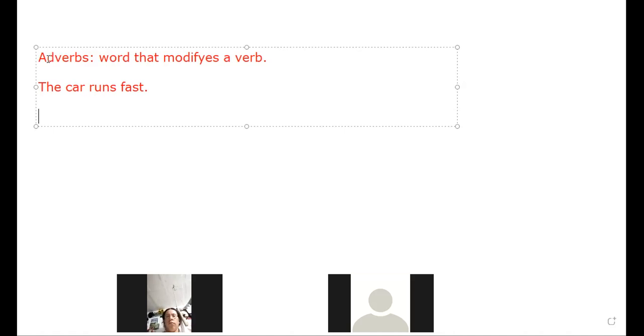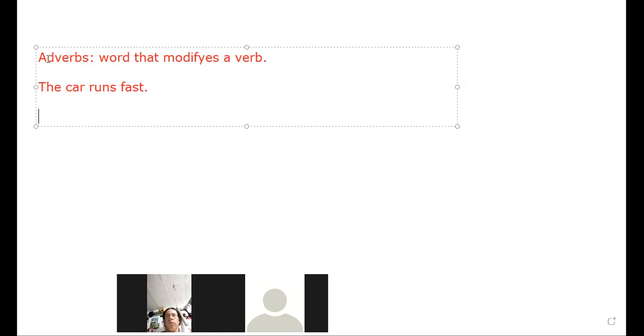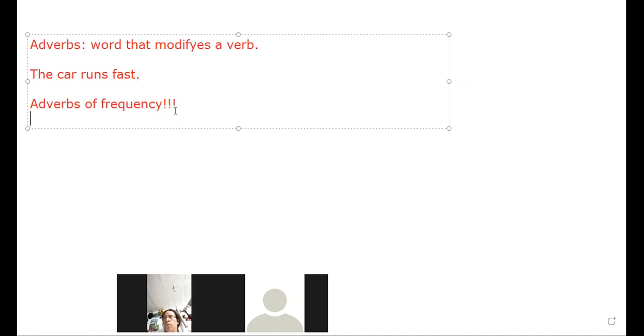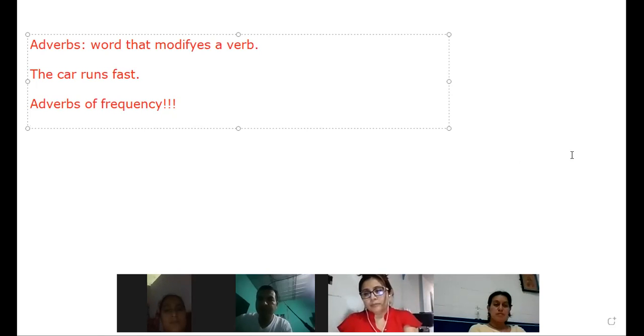Esos son adverbios. Pero nosotros no vamos a ver los adverbios, sino que vamos a ver adverbs of frequency, se llaman ellos. Bien. Ya sabiendo qué es un adverbio, ya más o menos tenemos una idea de qué es lo que hacen los adverbios, pero este es un adverbio específico que lo vamos a ver. Adverbs of frequency. Entonces, estos adverbios nos dicen a nosotros con qué frecuencia una acción se hace. ¿Sí? La frecuencia con la que esa acción se hace. ¿Ya? Eso es lo que nos dice.